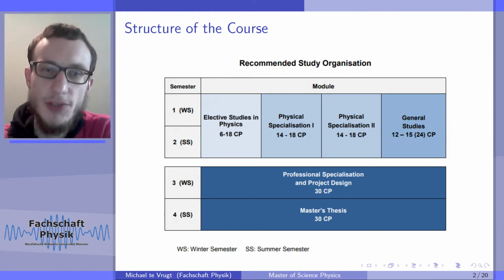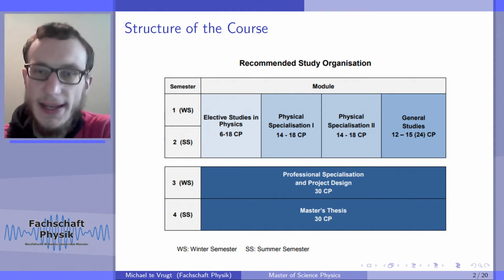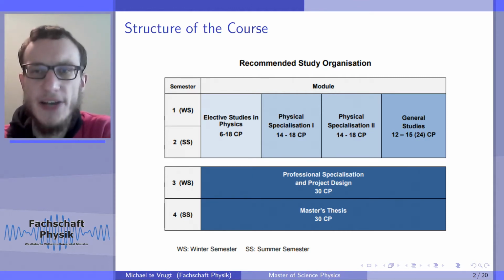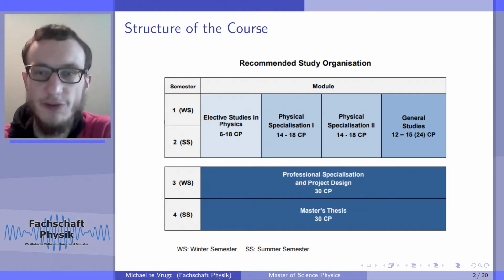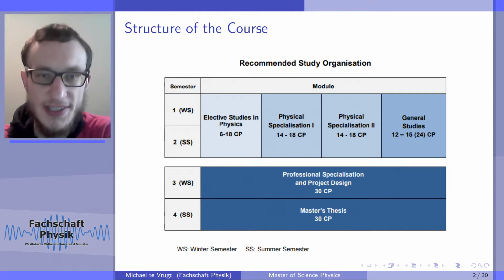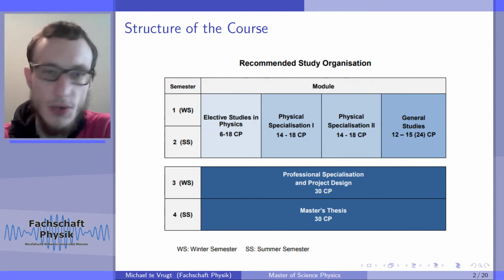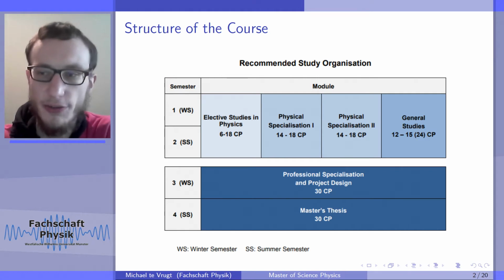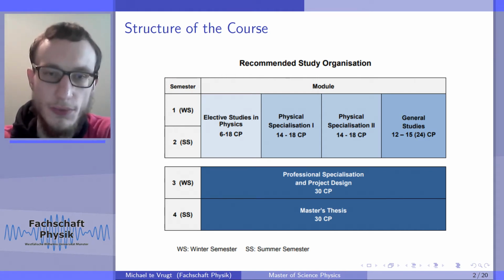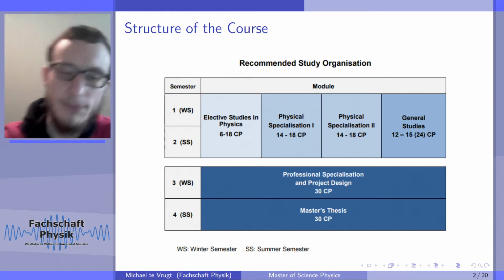So essentially, what you have to do is you choose 2 specializations out of 6. I will explain them later in detail. You choose a minor subject, which is not physics, that will then be your general studies. And you do elective studies, which essentially means you do a number of lectures and other things in addition in a combination that you want to do, which can be pretty much anything.